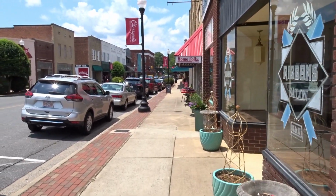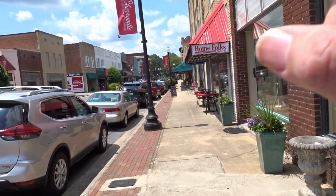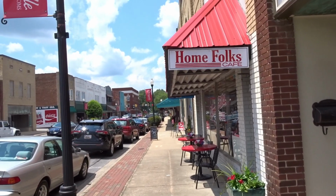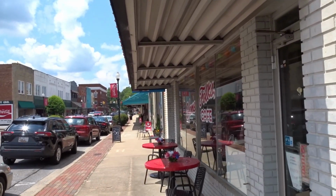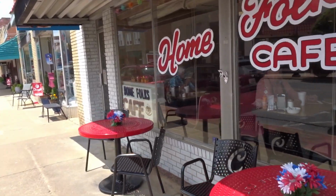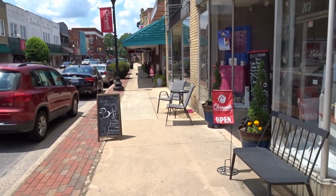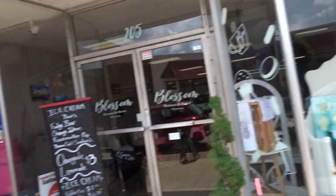And this is Main Street USA here in Cherryville, North Carolina. And I love the throwback to the old look to them, how they kept these buildings here, 1920s, 1930s. I actually had lunch here at Home Folks Cafe. Had the burger, really good. And they only stay open till 1 o'clock. But they serve breakfast up to that point too, and lunch. Little ice cream parlor here.